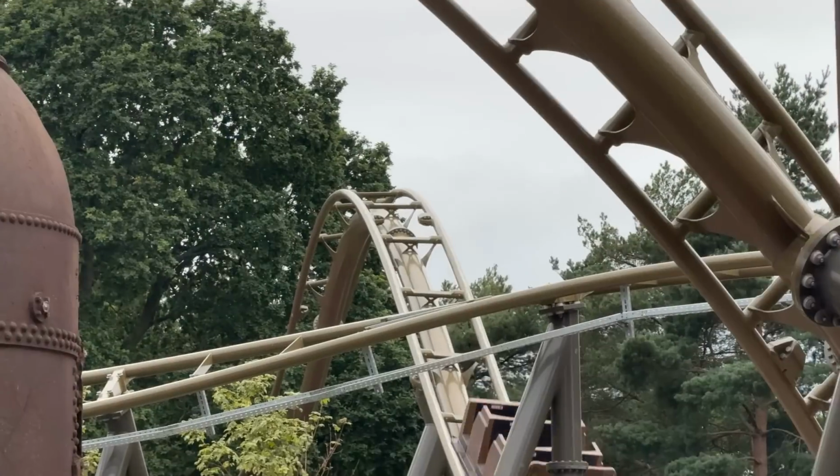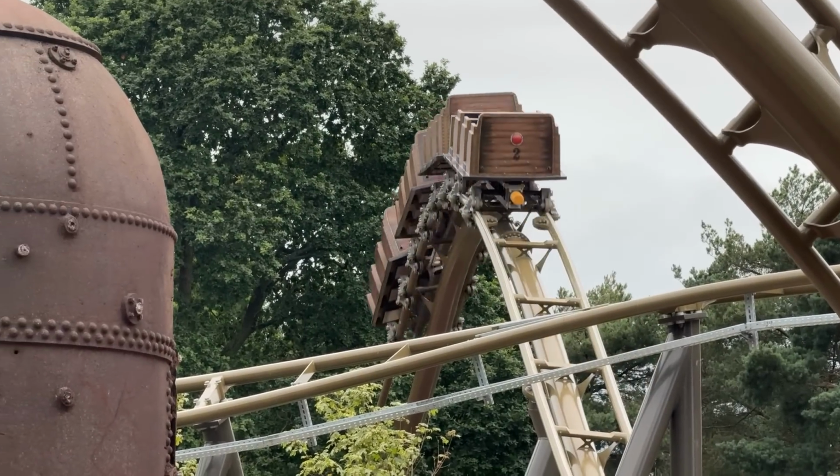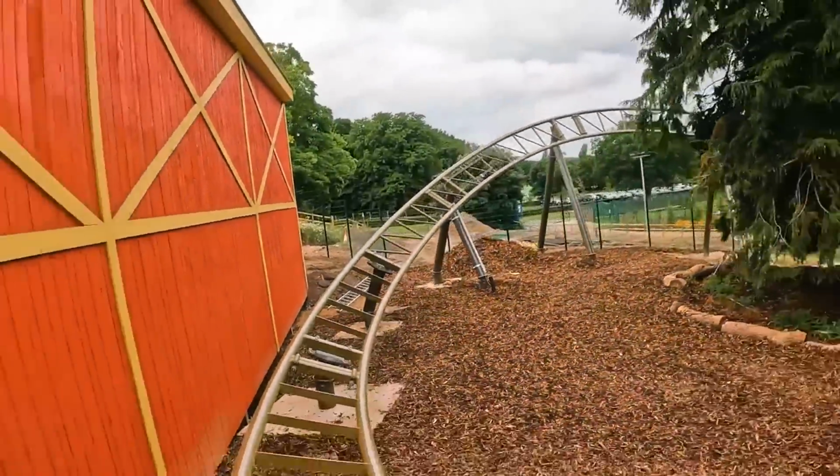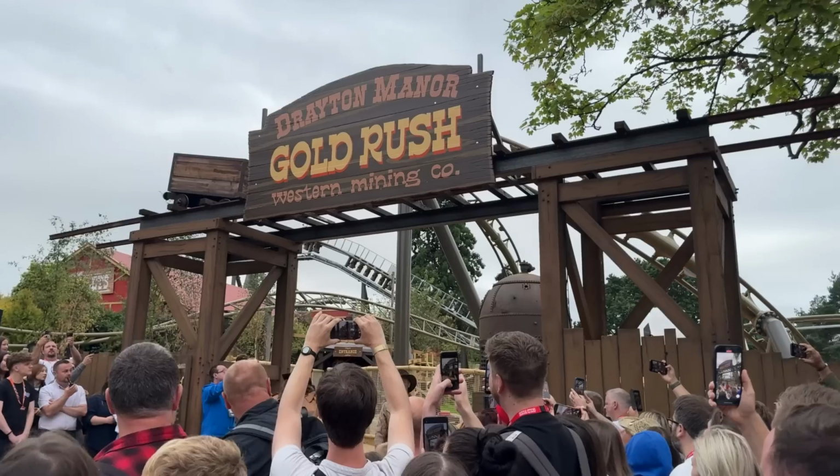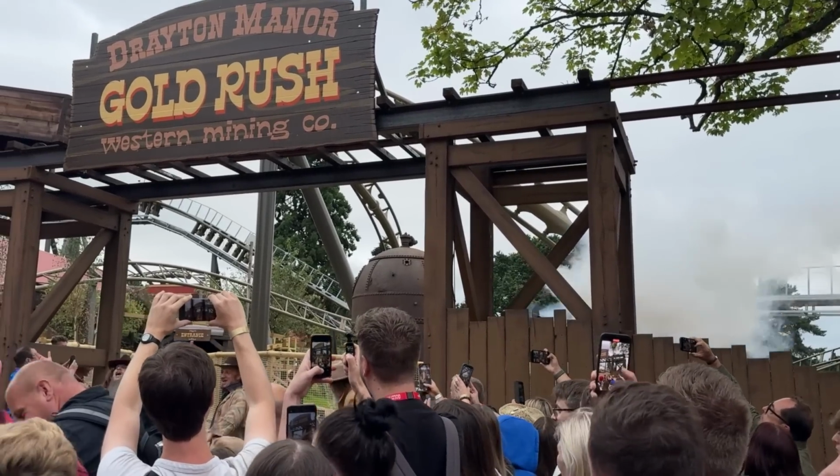In all seriousness though, of course, with the 2 cycles, that means it's going to run one at one point in the day and another at the other point in the day. And it has been confirmed by the park that at the start of the day, the ride will be in cycle 1, and later on, from about 1 or 2 PM, it'll turn to cycle 2. Thank you, Drayton Manor, for creating a beautiful ride that gets the adrenaline rushing, and I really hope everyone does enjoy it when they get the chance to ride it.